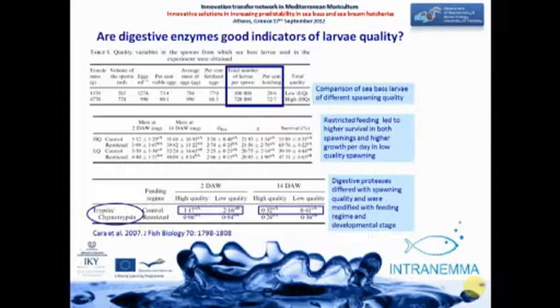What happened? Restricted feeding led to higher survival in both cases, high and low quality spawning. So if something is not good at birth, at hatching, that means that it's not without any fate. We can improve the fate if we can manipulate. We know how to manipulate feeding, survival, and growth at the end of the day. So we had a higher survival in both spawnings with restricted feeding, as well as higher growth per day.